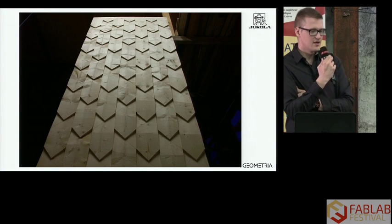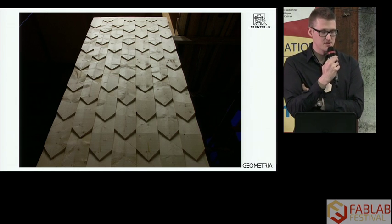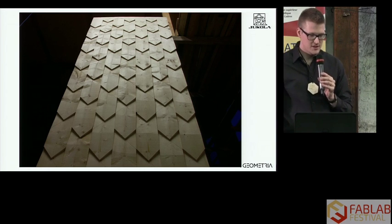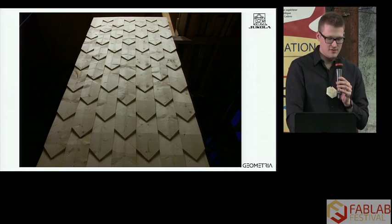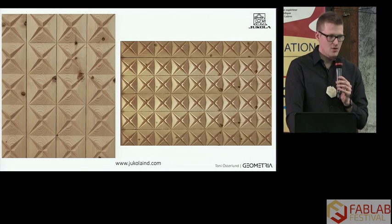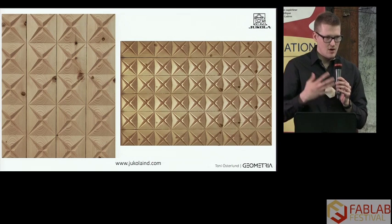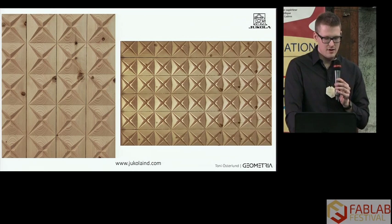With this new type of cut method, we can create different types of patterns for wood. It's a very simple process, and we can process these very fast. We can create these kind of shingle type shapes or even more complex shapes. It's based on the same simple cut method that now provides us a practically unlimited amount of different types of patterns that we can create on wood.